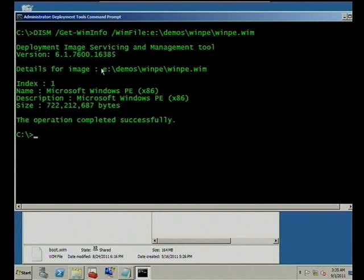Has anybody started playing around with VHDs yet? That gets you a snapshot of the entire drive. So you could have multiple images inside a VHD, and that is the direction we're moving. All right, so that's a little bit interesting.